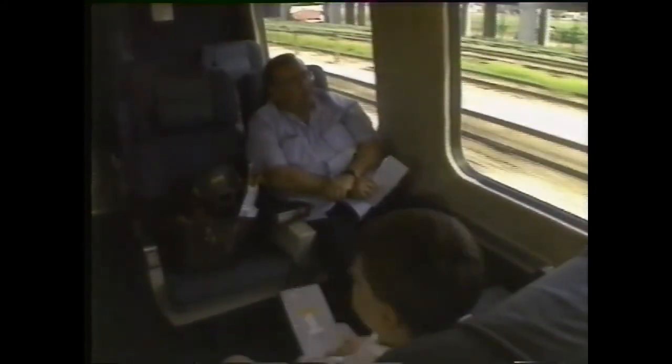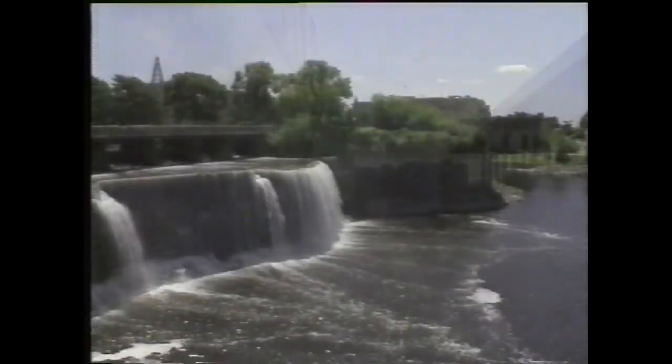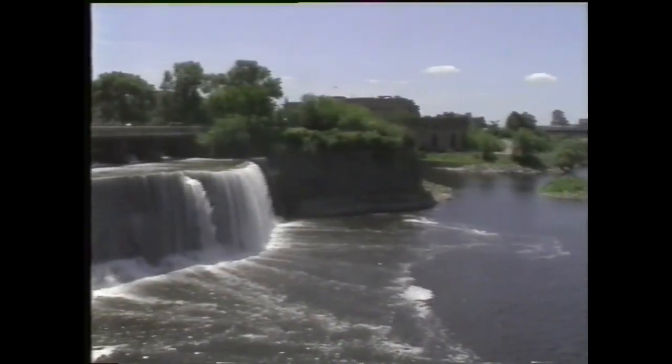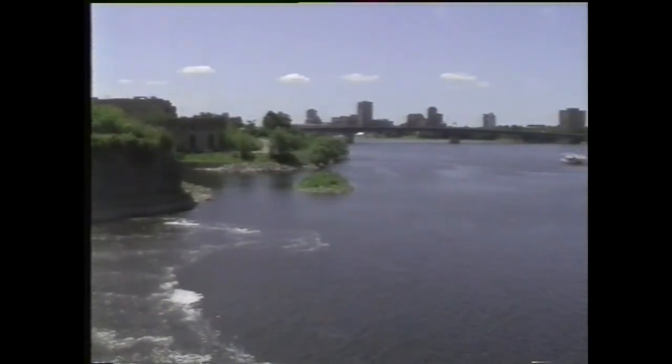You can board a VIA train at either end of Lake Erie, either Windsor or Niagara Falls. Incidentally, another nice thing about VIA trains, they run on time. In fact, we arrived in Ottawa nearly 10 minutes ahead of schedule. This is Canada's 125th birthday and Craig and my first visit to the Canadian capital. So we're anxious to see the town.